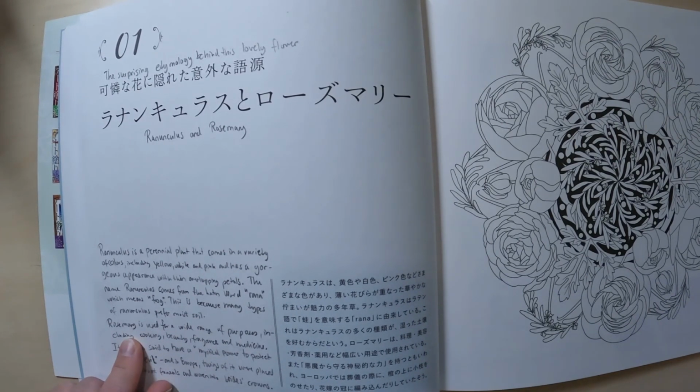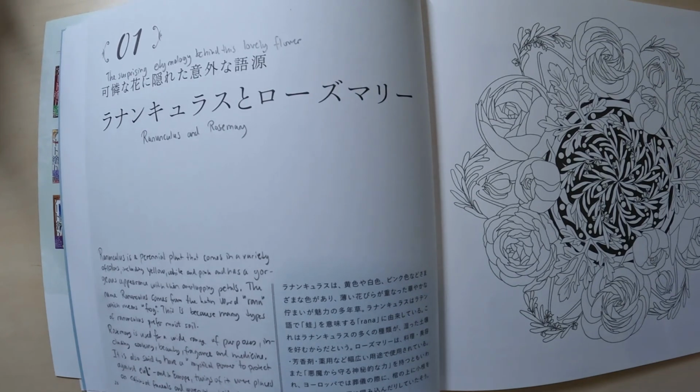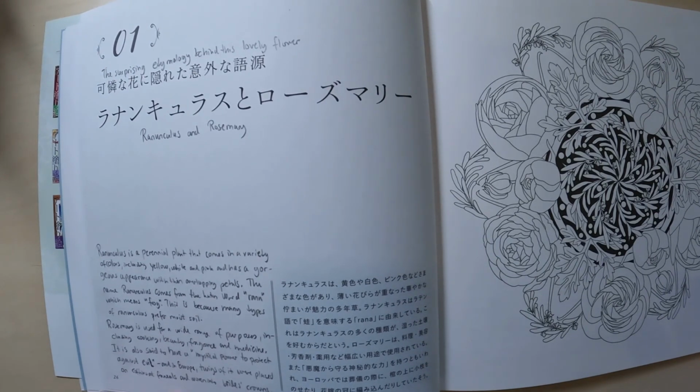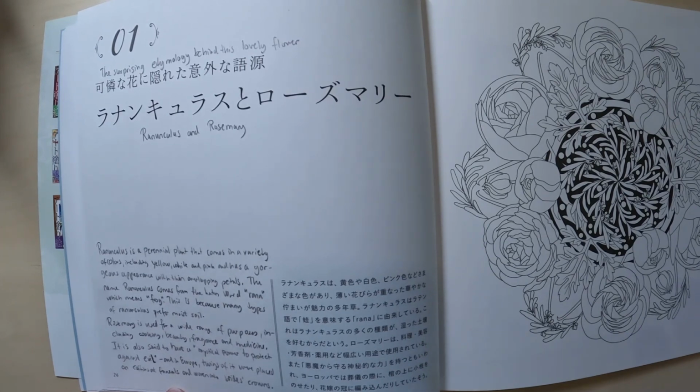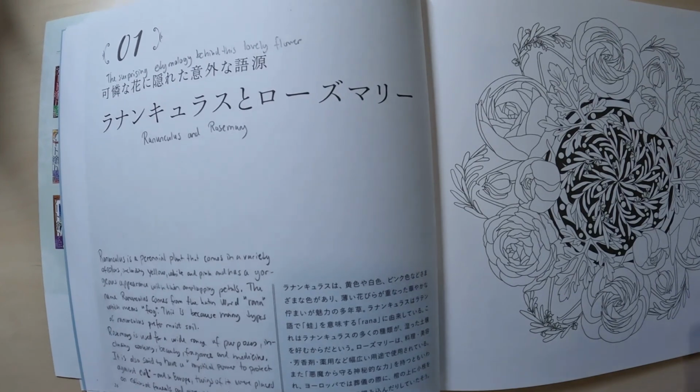Rosemary is used for a wide range of purposes, including cooking, beauty, fragrance, and medicine. It is also said to have a mystical power to protect against evil, and in Europe, twigs of it were placed on coffins at funerals and woven into brides' crowns.